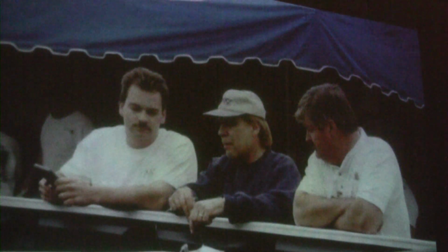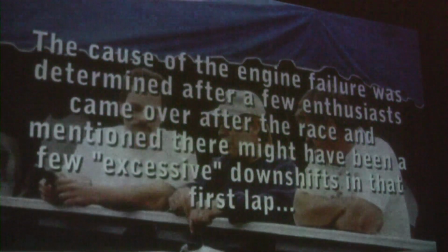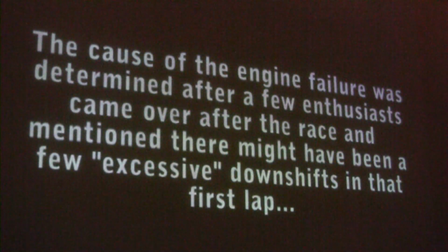Well, we had some people come up and tell us that they heard some awfully high downshifts. So it was not an engine problem per se. I think most of our engine problems were pilot error. He said we talked about it, couldn't figure it out.